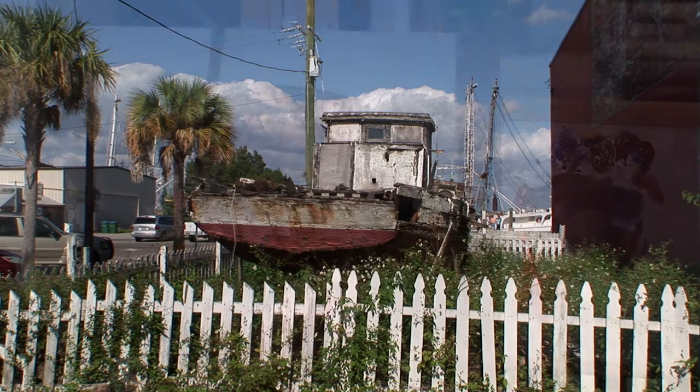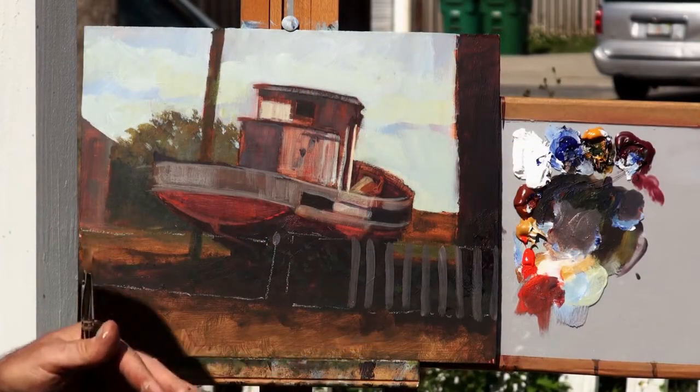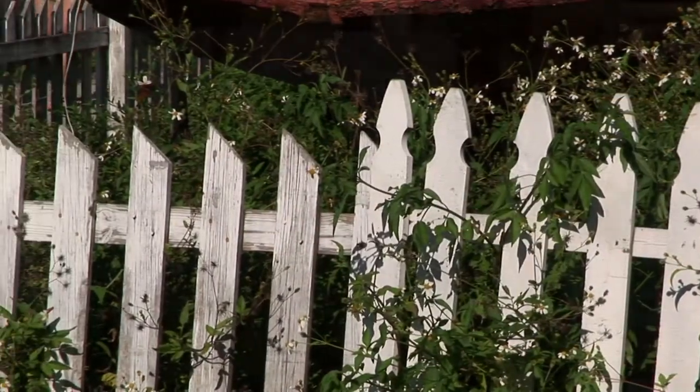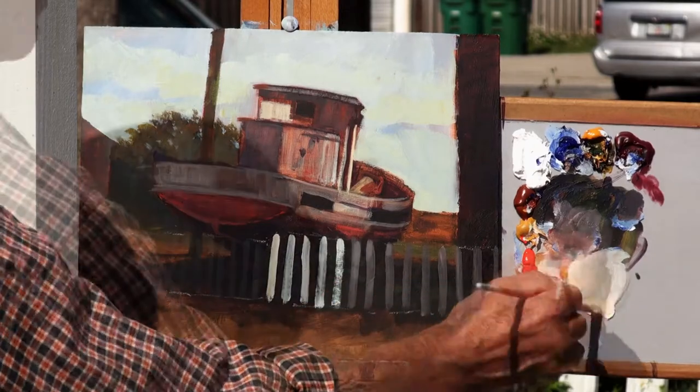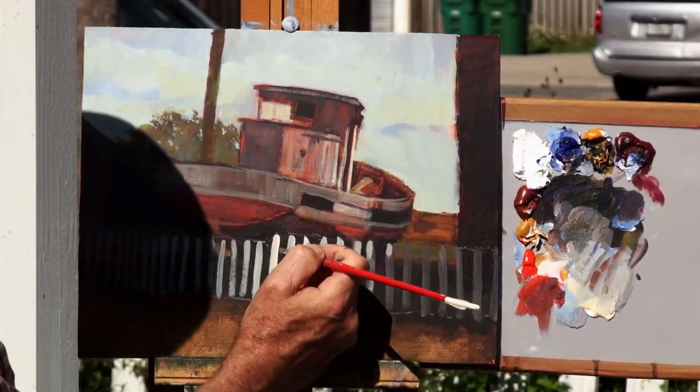Not all of them are exactly spaced. And to give them a little bit of a skew here and there will just help to give them a little bit of character. And with a smaller brush, I'll put these posts behind the fence.